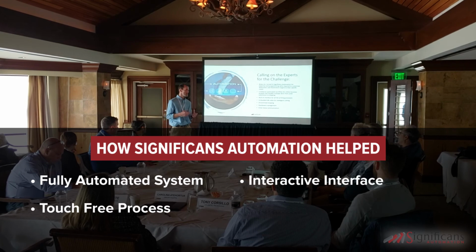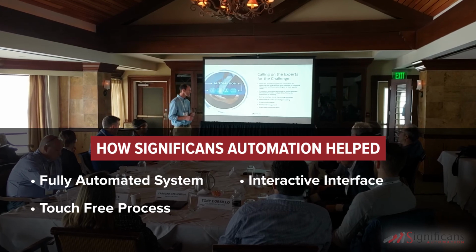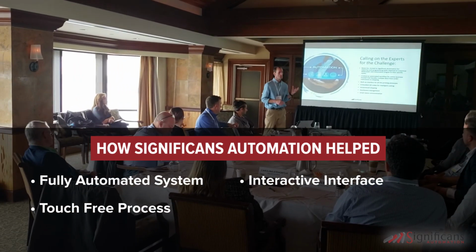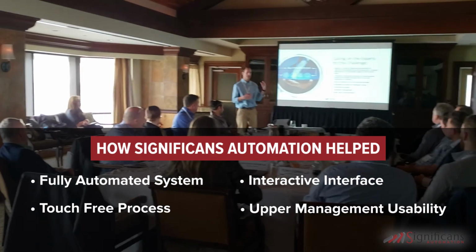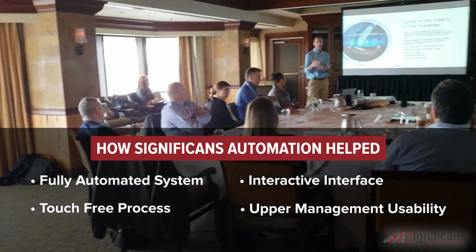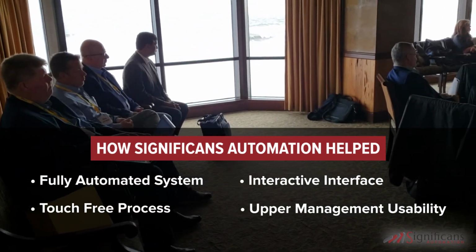They've built an interface that we can interact with, so we understand what orders are in the queue and what needs to be done. And they created all the dashboards from a management standpoint as well. So upper management can see how many orders we have in process, what stage they're all in, where we need to be, and if there's a bottleneck within the system itself.